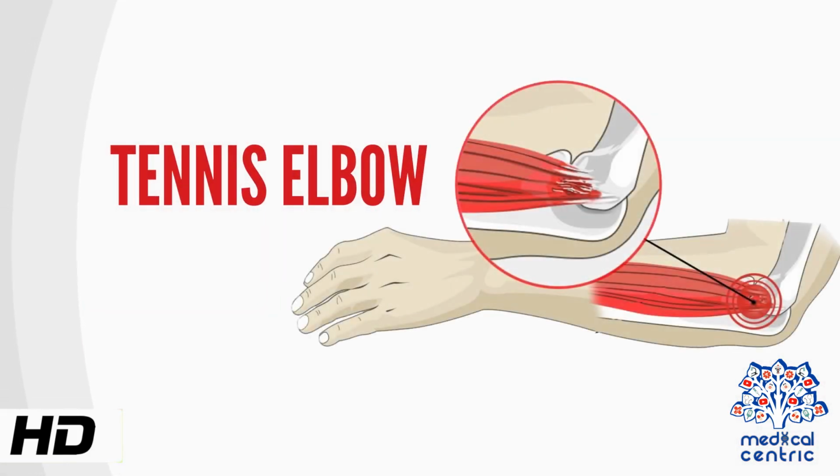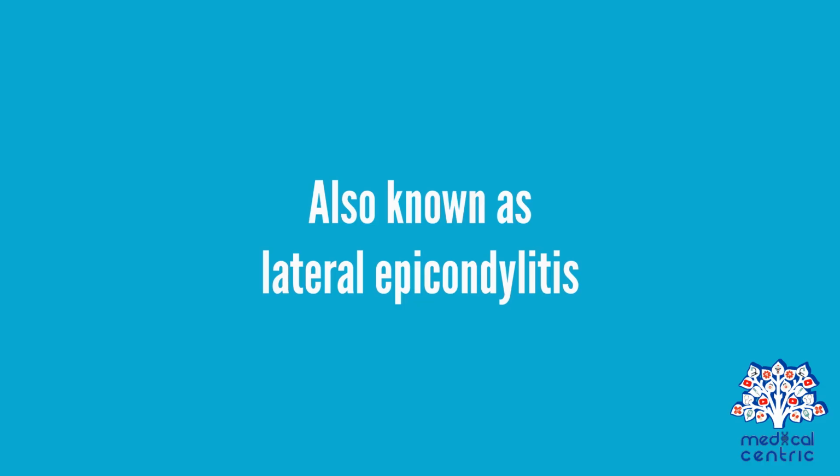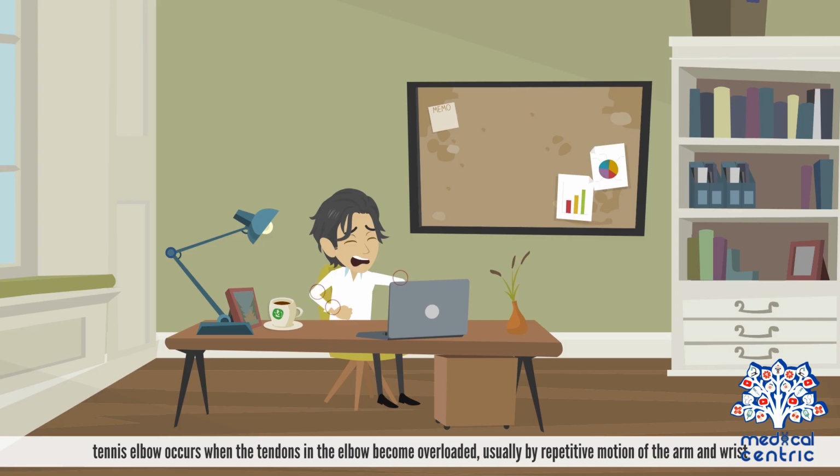Today's topic is tennis elbow. Tennis elbow is a condition characterized by a painful inflammation of the outer part of the elbow. Also known as lateral epicondylitis, tennis elbow occurs when the tendons in the elbow become overloaded, usually by repetitive motion of the arm and wrist.